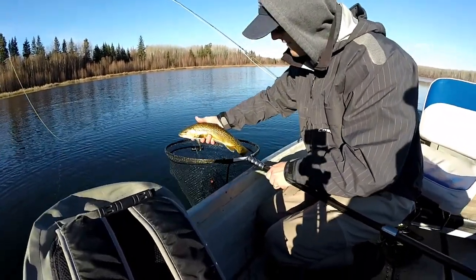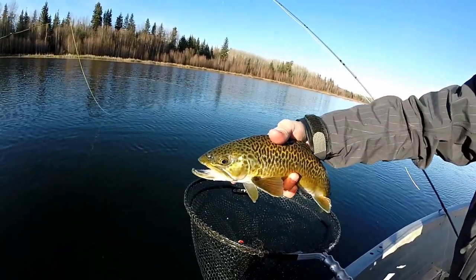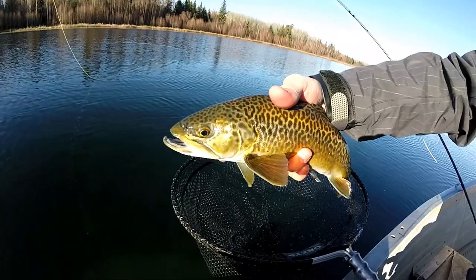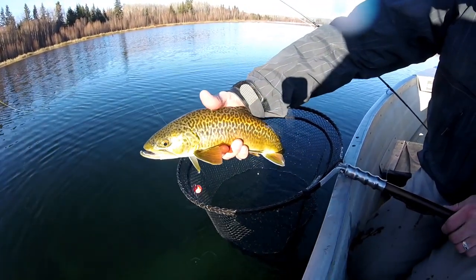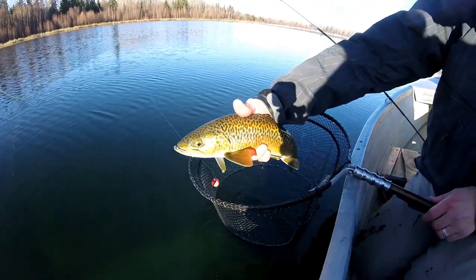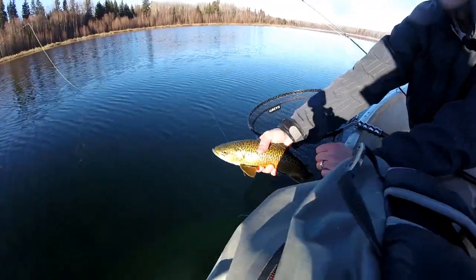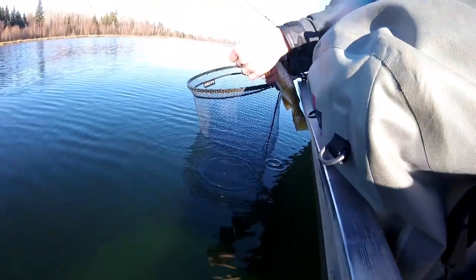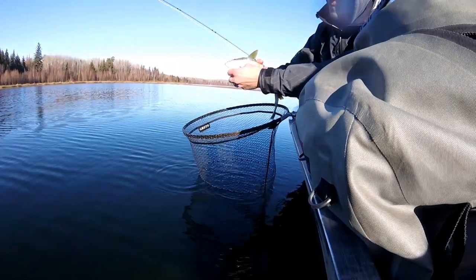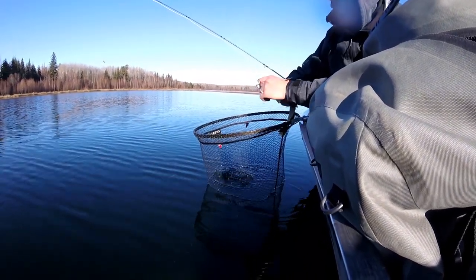It's a tiger trout. Hold it a bit closer to me. Oh, he's got a little kype on him there, so it's a male. Got some parasites on it still. But nice trout. It's a cross between a brown trout and a brook trout. They just stocked these in Alberta. You're encouraged to release them, which you have to.